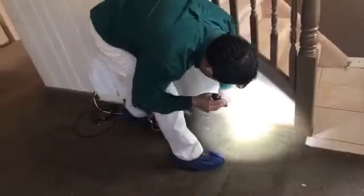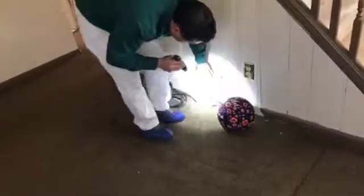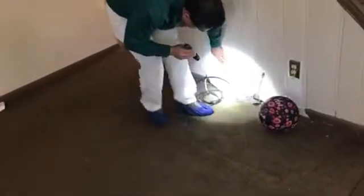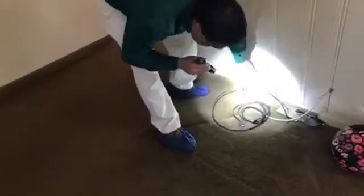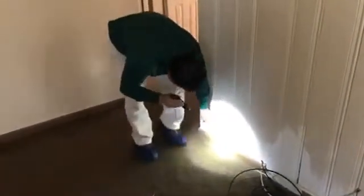So I'm just feeling it for softness. Yep. Any type of termite damage would tend to crack or have some type of bounciness to it, that sometimes you can even put your finger right through it. So how do you know sometimes if it's termite versus water damage?